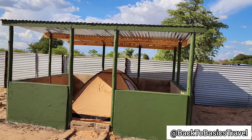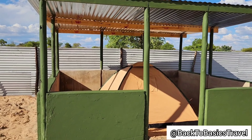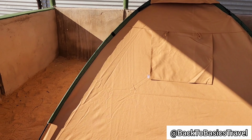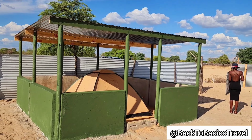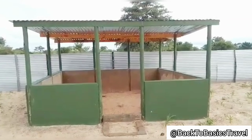This is the tent area. I provide the shade. People want that camping experience. You might not want to stay in the building. You want to be outdoors in nature. That's why I built this here. I already put a tent in there. We have a tent so anybody can use, and that's how it looks without a tent.